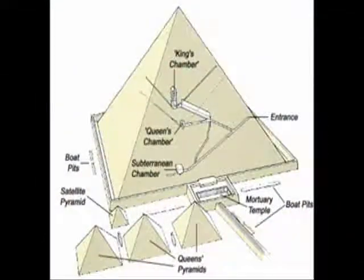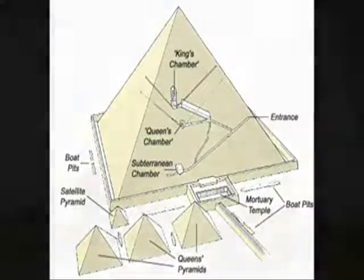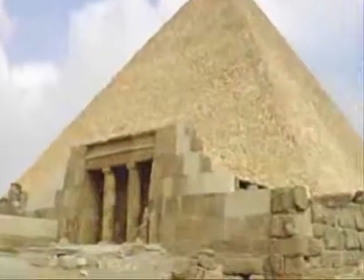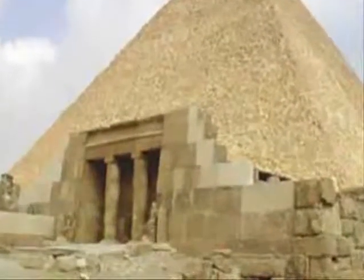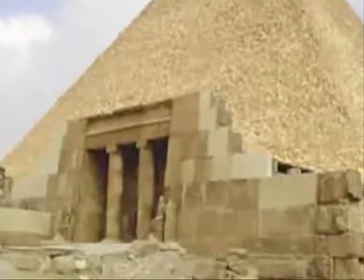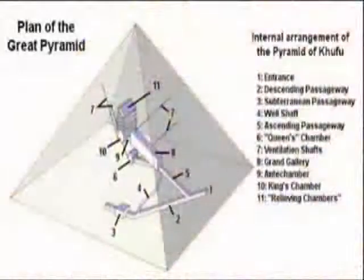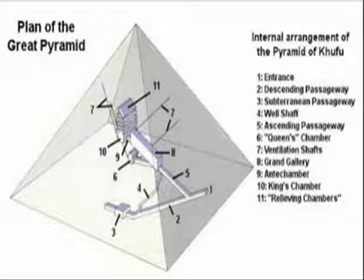The Great Pyramid was the center of a huge complex of temples, statues, monuments, and lesser tombs of the pharaoh's family. Here is the entrance to the temple complex of the Great Pyramid. In this picture, you will see the plan of the Great Pyramid.